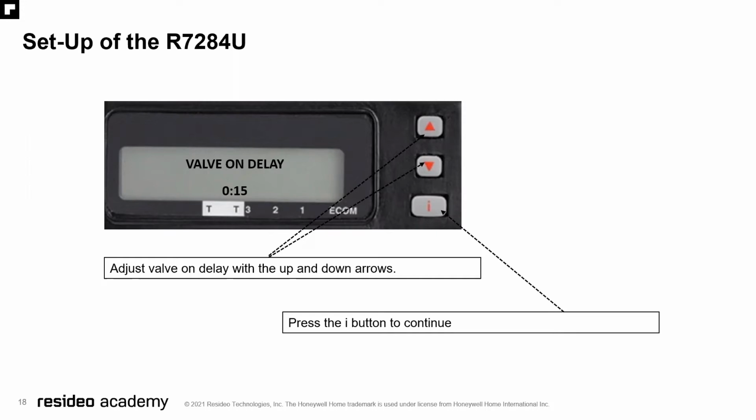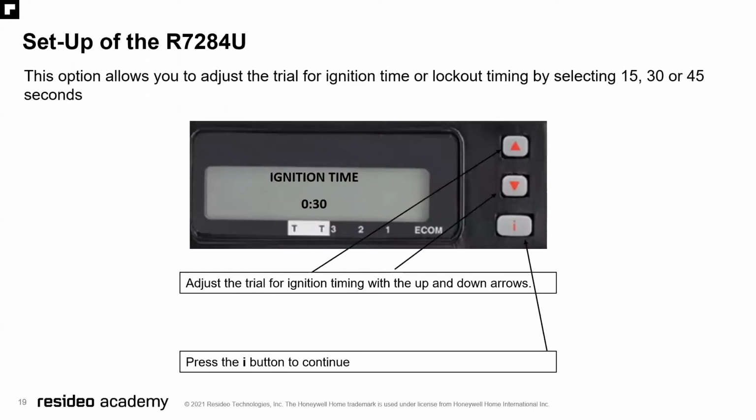Once you've made that selection, again, press the I button to continue, and it brings you to where you're going to set up the ignition time or lockout timing for your system. Again, the options are 15, 30, or 45 seconds. And you make that choice, again, you're done, press the I button, and you can move on to the next display.